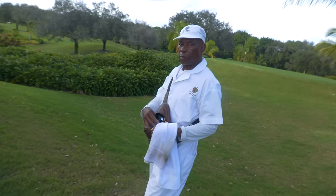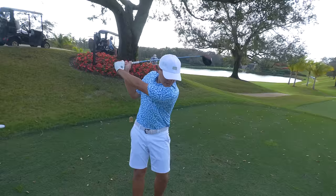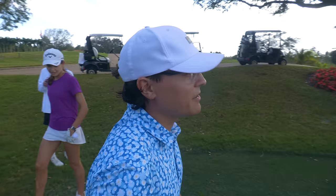Henry has a one shot lead. He's even par, I am one over, and Kai is four over. 407 yards here, Hen. I asked Kai about this hole if it was a par four, and she went to me, oh yeah, easy hole here. And then she laughed in my face and said, no, it's not an easy one. So I'm getting mind games from all around, Grant, Kai, and all.